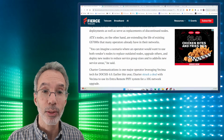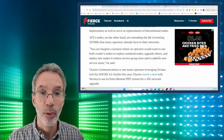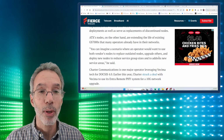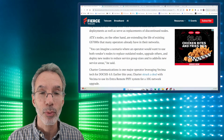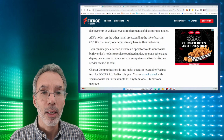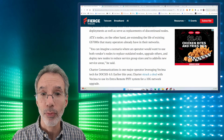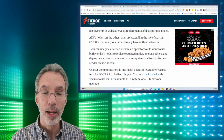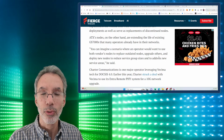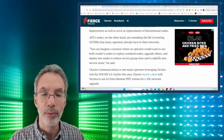And then if you have vendors like ATX and Vecima and CommScope and Nokia and Adtran and whoever, you've got all these vendors doing various things. Cisco, you've got DOCSIS equipment. You could put modules in those standardized GAP nodes, and it doesn't matter who the vendor is. So that way you don't have to have different enclosures. That's the real thing, is you don't have to have different enclosures sitting on the shelf for different pieces of equipment that you want to put out in the field from different vendors.